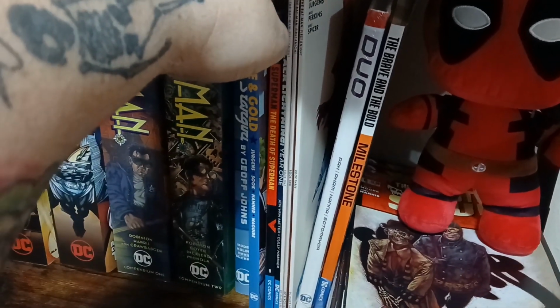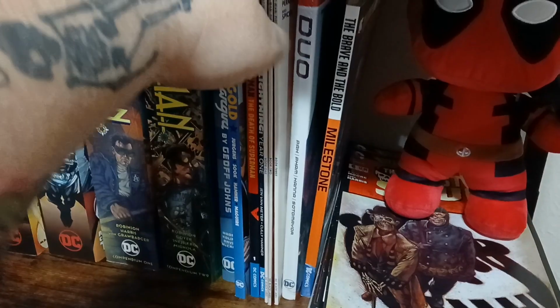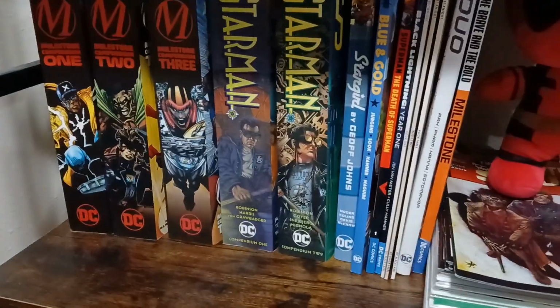These are really hard to store. I don't really like these oversized. I like them, but I don't like them because they're hard to store. And then we have Duo, which I have yet to read. And we have Brave and the Bold Milestone right here. And that is the second part of my collection.